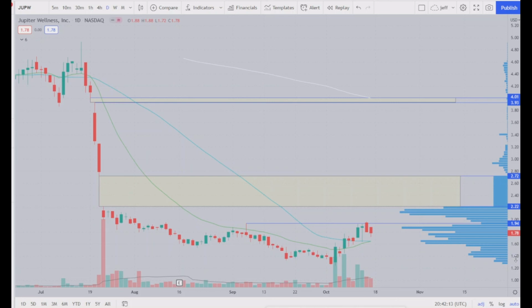So first I'm looking for a test of the bottom of the gap, and I would definitely like to see a move through the gap. We have these MAs here. The 160s area is definitely an add area for me, and these red days touching resistance are pretty low volume, so I think we should see a good run on this one.